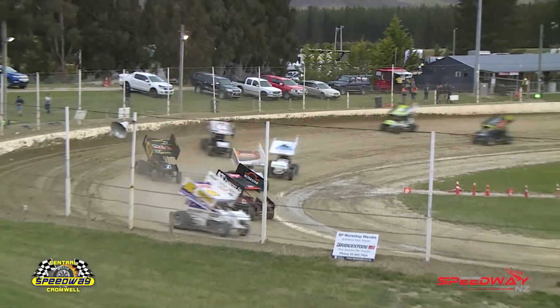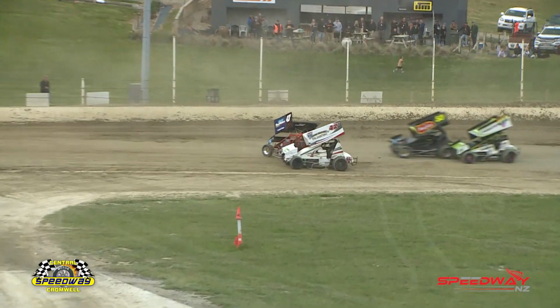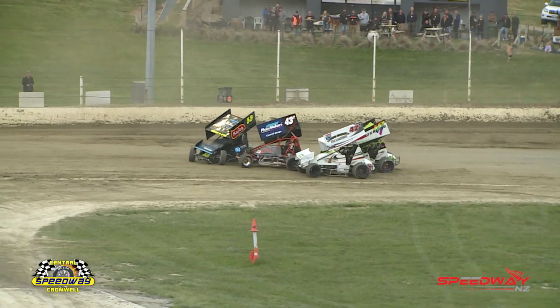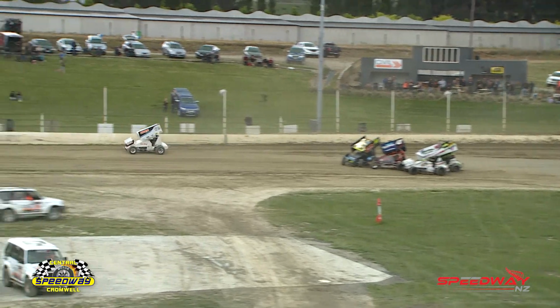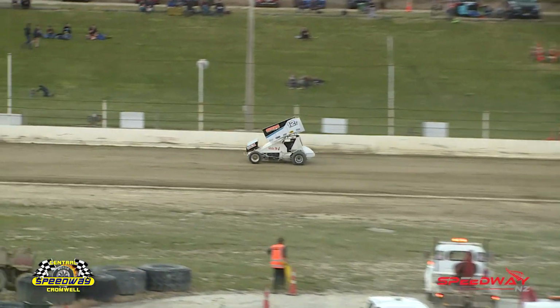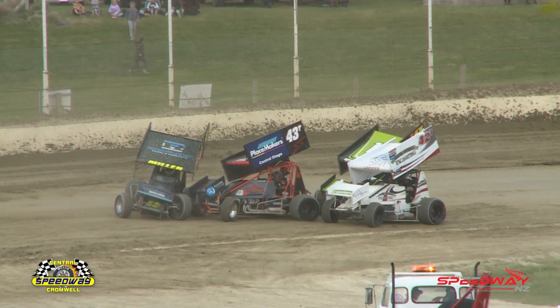Jason Scott gets a great run down there around the outside. Oh, Josh Buchanan goes round and Colvin makes contact, as well as Miller. And Severite lightly touches the back of the cars as they went through there. So it all happened, as we said, very quickly down there into turn 1 and 2.